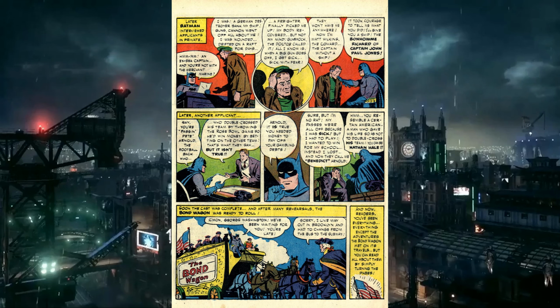And so the Bond Wagon is a literal wagon being dragged by horses that says the Bond Wagon on it. And they start parading through the streets, I guess. That's what I took from it. Looks like it, yeah. I think they're in a parade, right? Or is it just Batman riding around in the streets? I think Batman is riding around the streets and it becomes a parade.